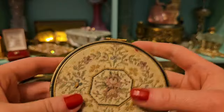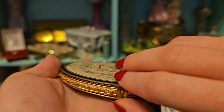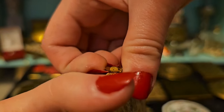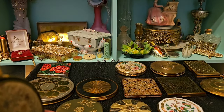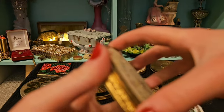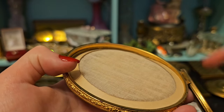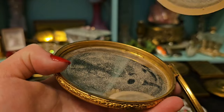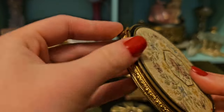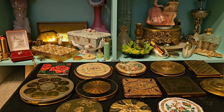This one, it's fabric, it's a little stained, but the mirror on the back, little latch, if I can get it to open. Come on, cooperate with me. Okay. What just fell? Was that powder? Did powder just come out all over my carpet? Oh my gosh. Anyway. There's a mirror there, and there's a sifter, and then there's another mirror in the bottom. So, you will never need a mirror with her. So I'm trying to figure out what came out of that. Did my nail polish chip?